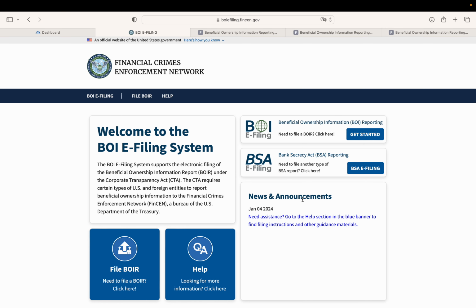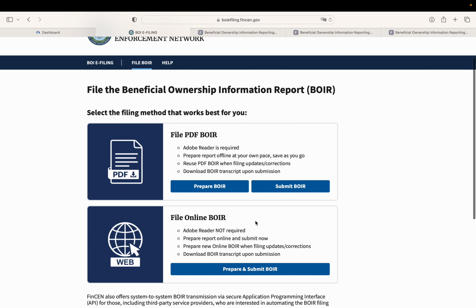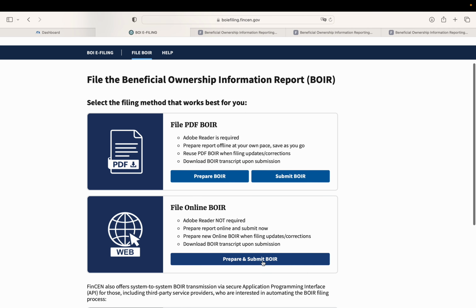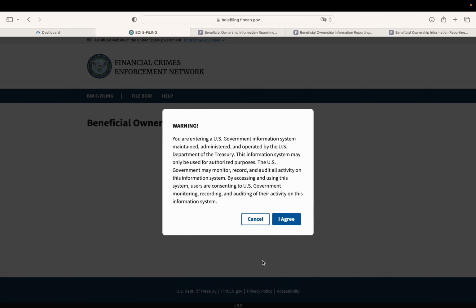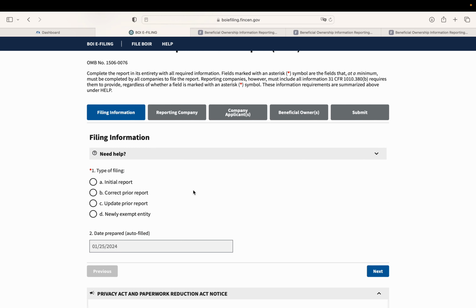There are a couple of options to file. You can download the PDF file, fill it in offline, and then you can upload. Or you can just do it online, which is probably the easiest way. So here, it's most likely the initial report, but you can also make updates and corrections if you made a mistake. So it's not the end of the world if you make a mistake by accident.